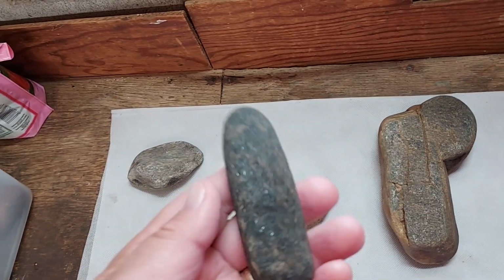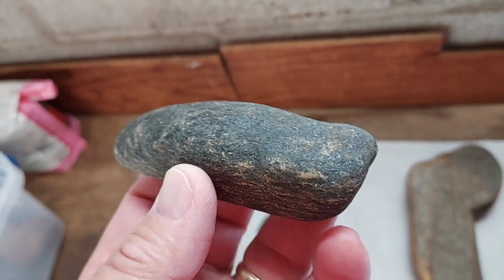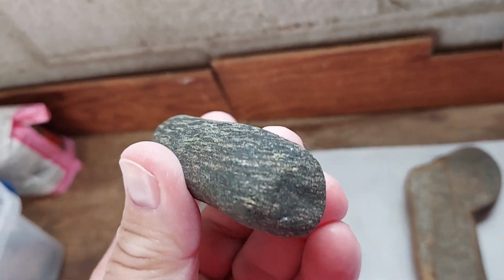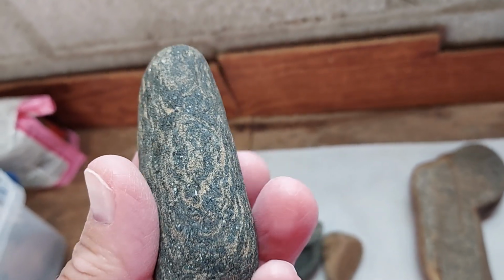Here's a long linear piece here. Doubt this was used for working pots. This was probably more for bigger tools. A little dimple in the back, you see that a lot.